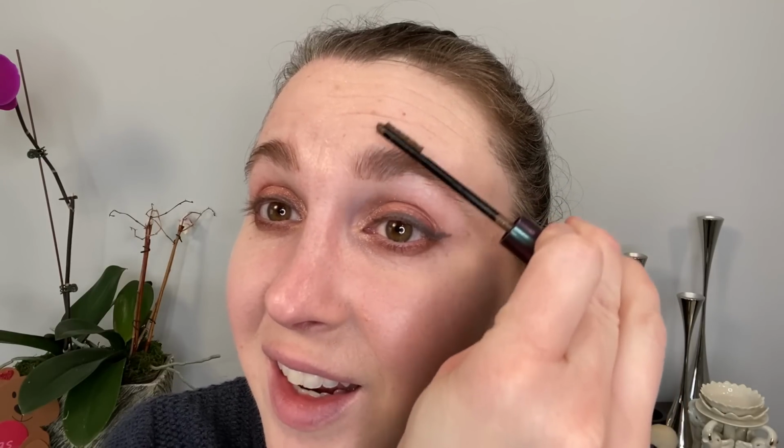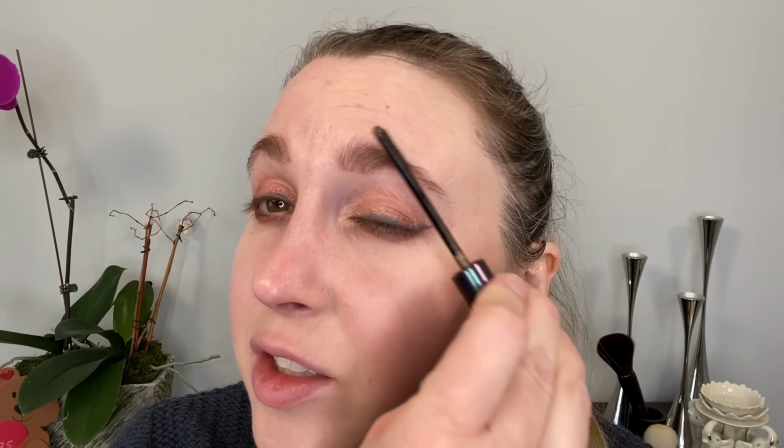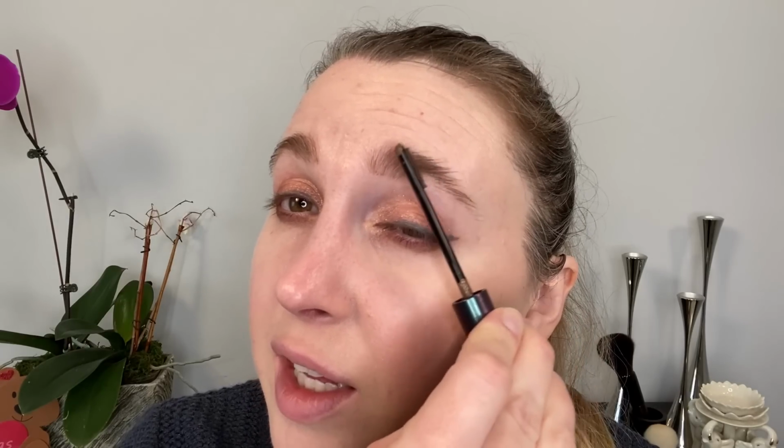I would still prefer to fill it in with a pencil. Most of the time, honestly, I just like a real quick brow product, so I don't do that. But I do really like this product. I like it in the clear and I like it in the light brown. So this is something that I would repurchase, especially knowing how much I liked the clear. I usually don't have to touch up there.